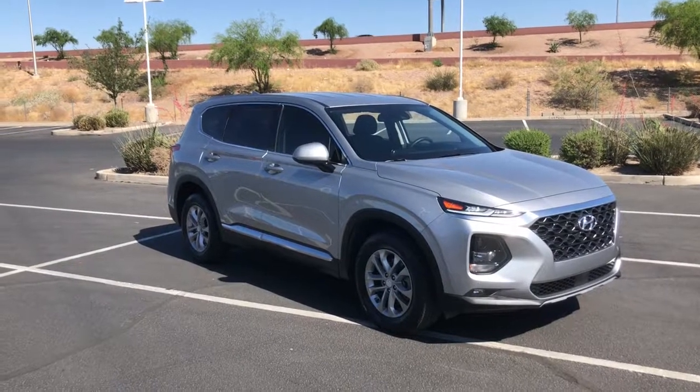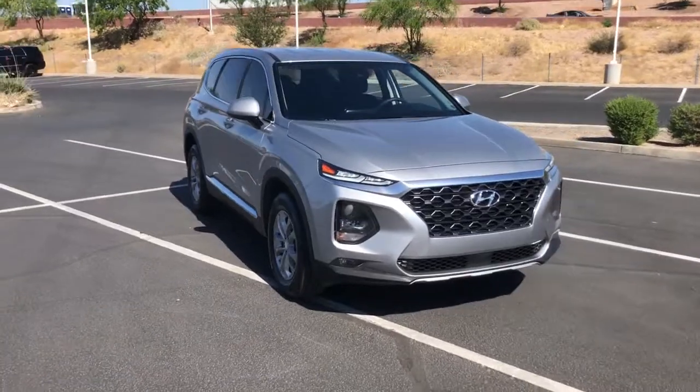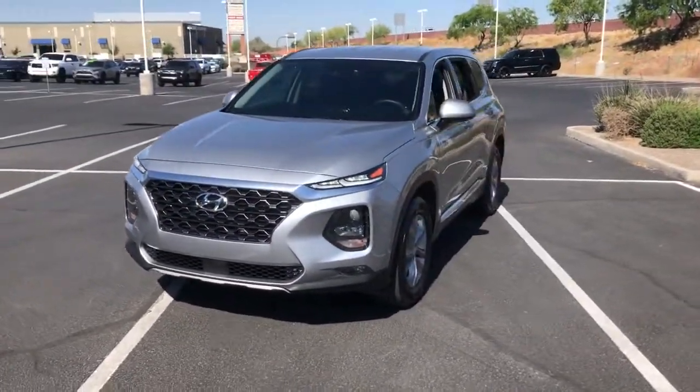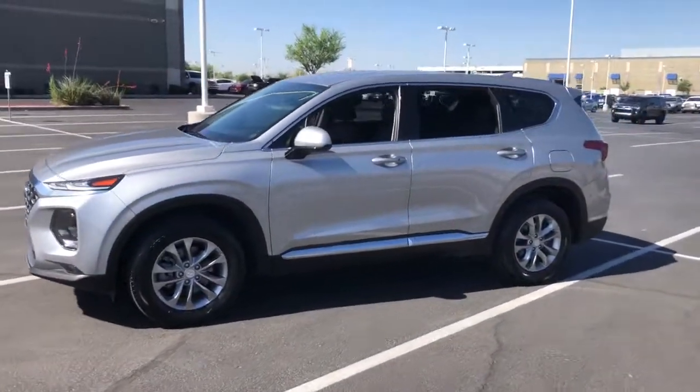Get acquainted with the 2020 Hyundai Santa Fe. This vehicle still has fewer than 15,000 miles on the clock, so it won't last long. All you need to do is relax and enjoy the ride in this stylish and capable Santa Fe.